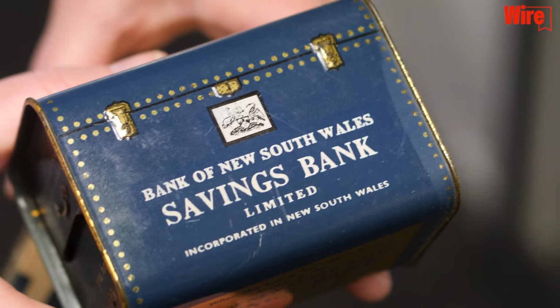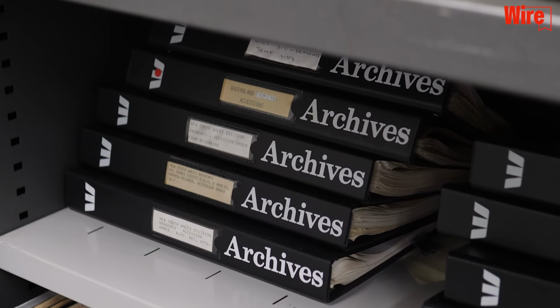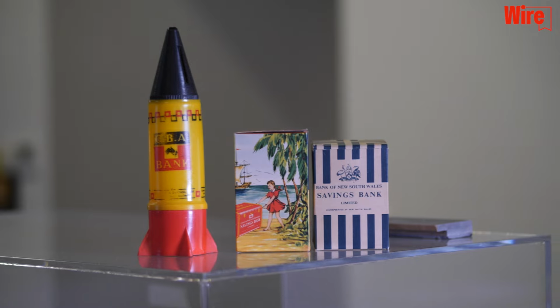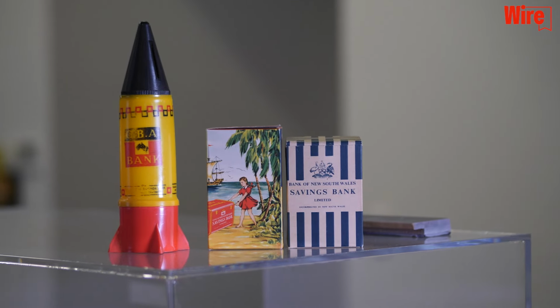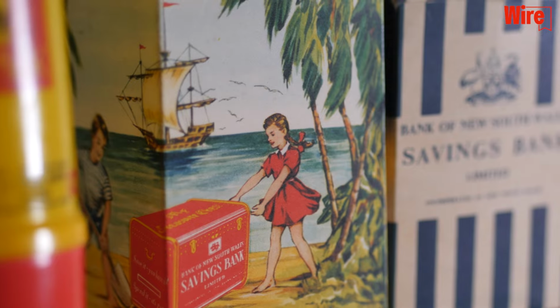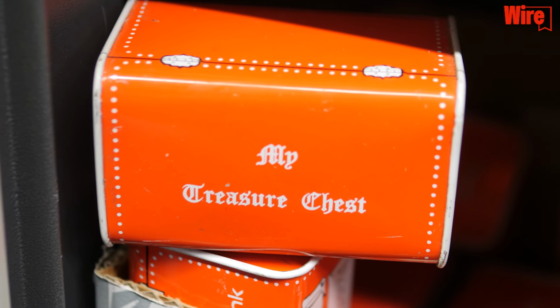Westpac has been encouraging kids to save since we brought out the first money box in the 1950s. The Bank of New South Wales, which until that point had been a trading bank, was actually given a license to enter the savings bank market, so what we'd now recognise as retail banking. So in order to celebrate that and to encourage people to save, of course, this is post-war, in 1956 we issued our very first money box and it was called the Treasure Chest.